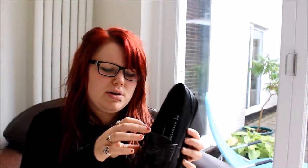So these shoes, they're not very bendy or flexible, but they are really easy to walk in. As I said, they're not too high and they're very comfortable. The only thing I don't really like too much is the jaggedy edge, which is on the tongue of the shoe, but it doesn't dig in or anything. It's just something that I kind of wish it was smooth, but what can you do?